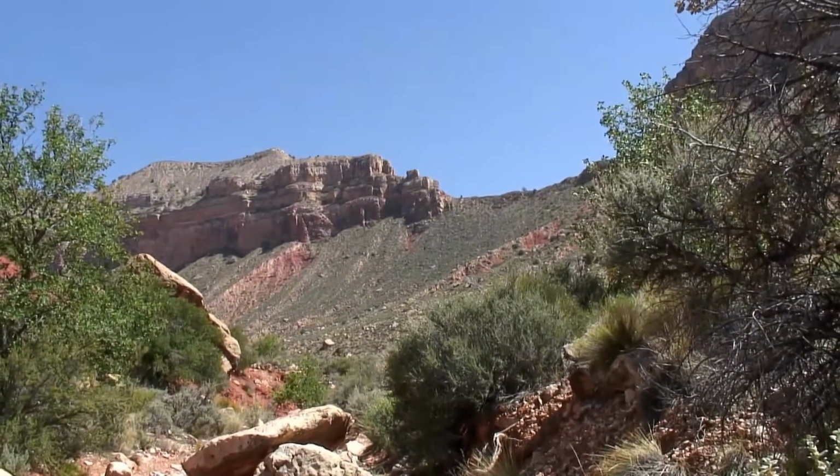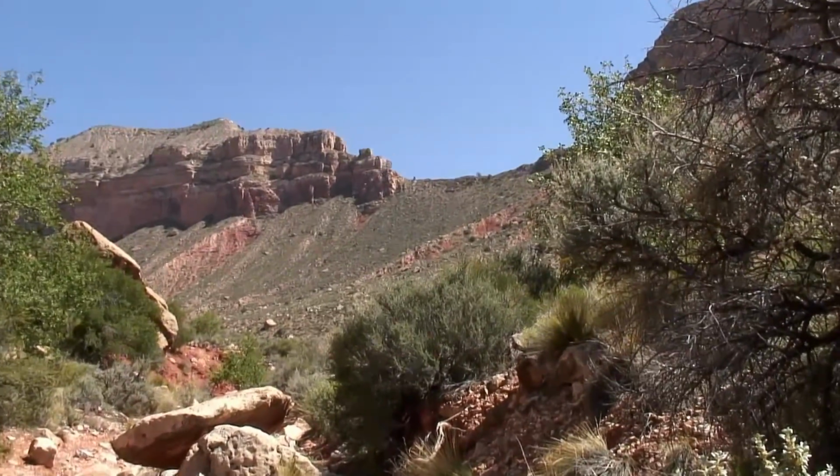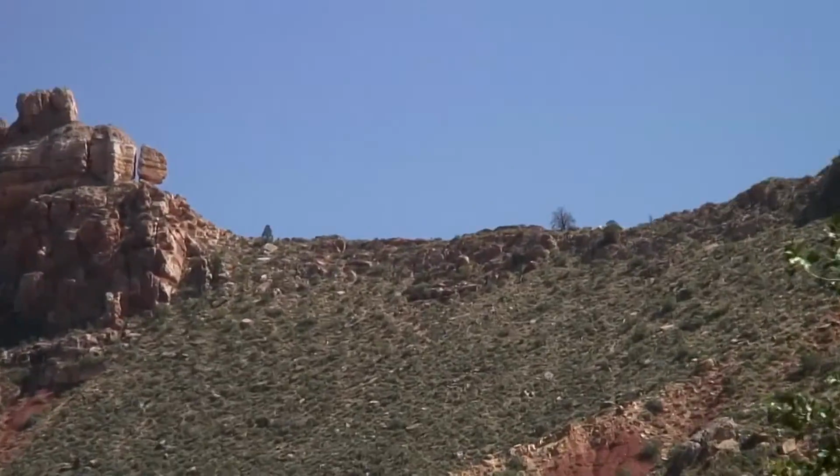The notch is getting closer, but it's still a long ways to go, and I'm tired, and it's hot. But I'm gonna make it. I'm almost at the top of the notch. It's been exhausting. I had to climb about two-thirds of the way up before I actually saw a use trail that I was able to follow the rest of the way, but it's still taking me about an hour and a half to get up to the top.